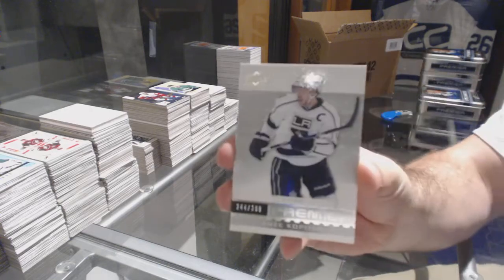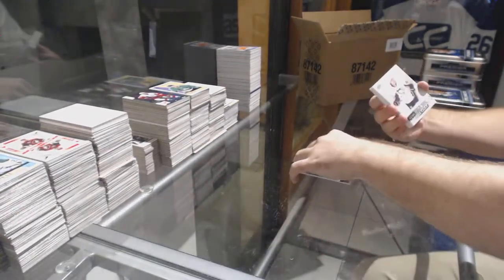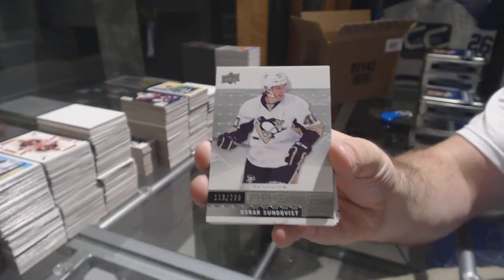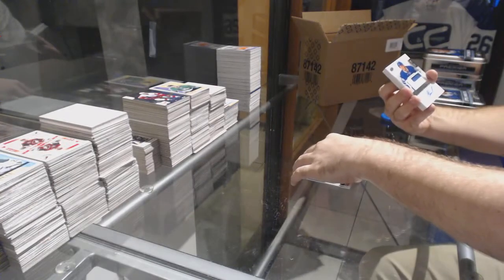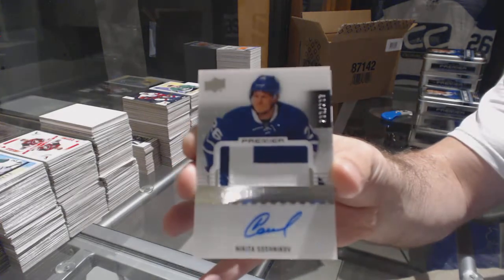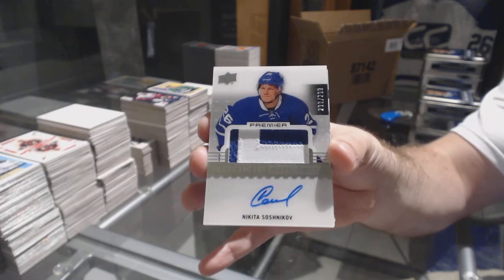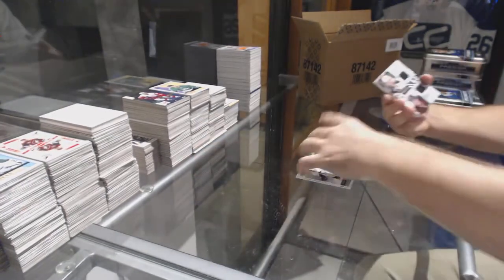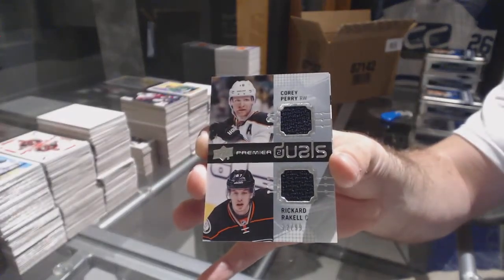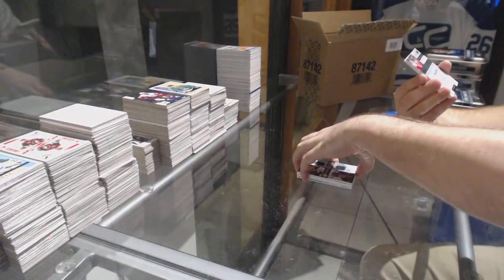For the LA Kings, $3.99 on Jay Kopitar. Are you doing that set, J2? For the $2.99 Oscar Sundqvist for the Penguins. For the Maple Leafs, $2.99 rookie patch auto, Nikita Soshnikov. J2, is this your second one you got out of that? For the Anaheim Ducks, numbered $2.99, Perry and Ryan. Can't remember if I need Soshnikov or not. Nice.